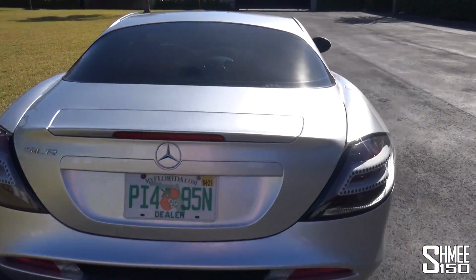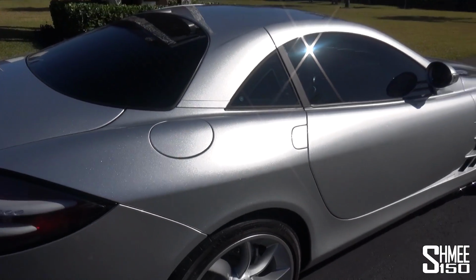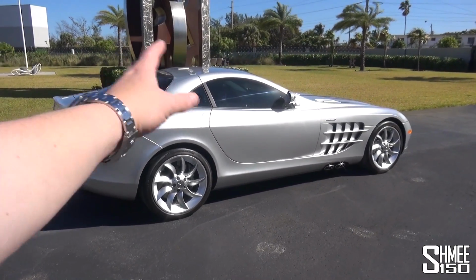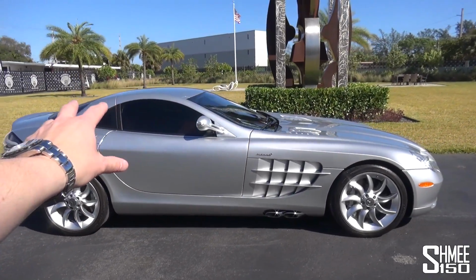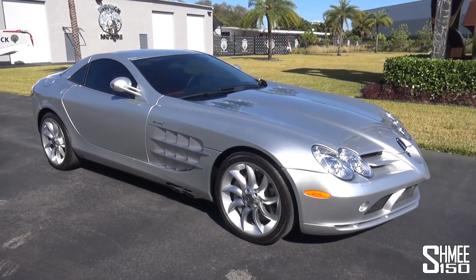I think the colour of this car in the metallic silver, and the sunshine right now, glistening away, looks superb. And to me, there's something so special about the original SLR. Yes, the 722, the 722S, and even the Roadster came afterwards, but this was how it arrived. This was the iconic SLR look, and probably what I would be tempted to consider in the future.